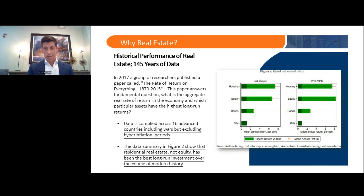So this is a data set that I really like, and we can actually add this to the library. I'll take a note. We didn't do it originally in the resource section, but if you Google the rate of return on everything, you'll find it. This paper was done by a group of Fed Reserve employees and published. Essentially, they were trying to answer one question: what type of asset class provided the best rate of return? They did some really interesting data mining to come up with what I feel is a pretty good data set. It was across 16 countries.